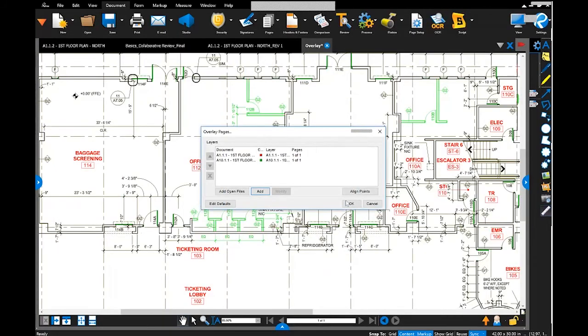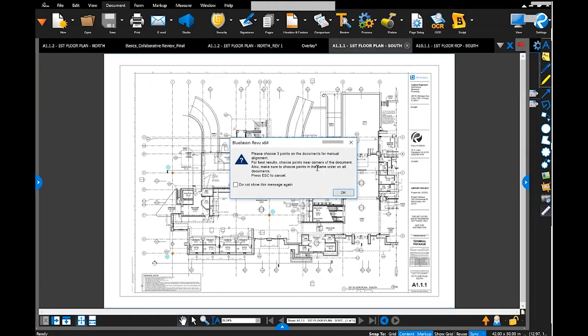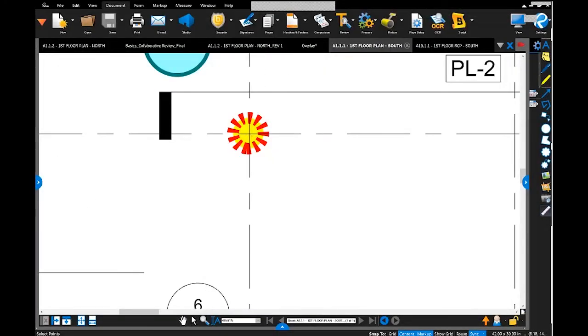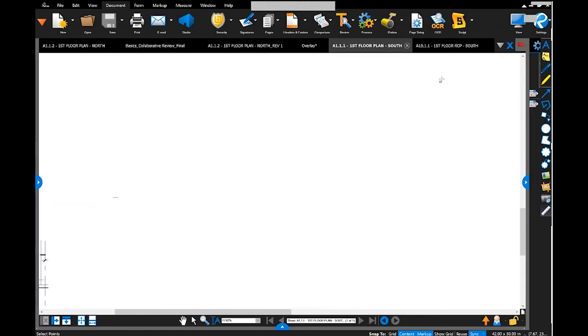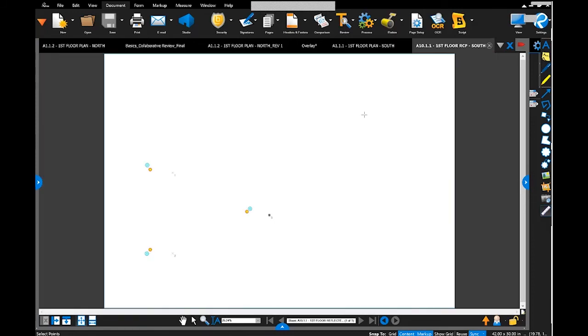So I'm going to go ahead and say align points, and it says choose 3 points on the document for alignment. And I always say it's best to use grid lines because those typically don't change, or at least I hope they don't. And for best results, you want to choose 3 points that aren't super close together for better accuracy. So I'm going to go ahead and say okay. Now, you'll notice as I zoom in here that I can snap to the exact location. So I'm going to pick point 1, point 2, and then I'm going to pick point 3. And as I zoom in here to choose it, you'll notice that it's actually snapping to that grid line intersection.